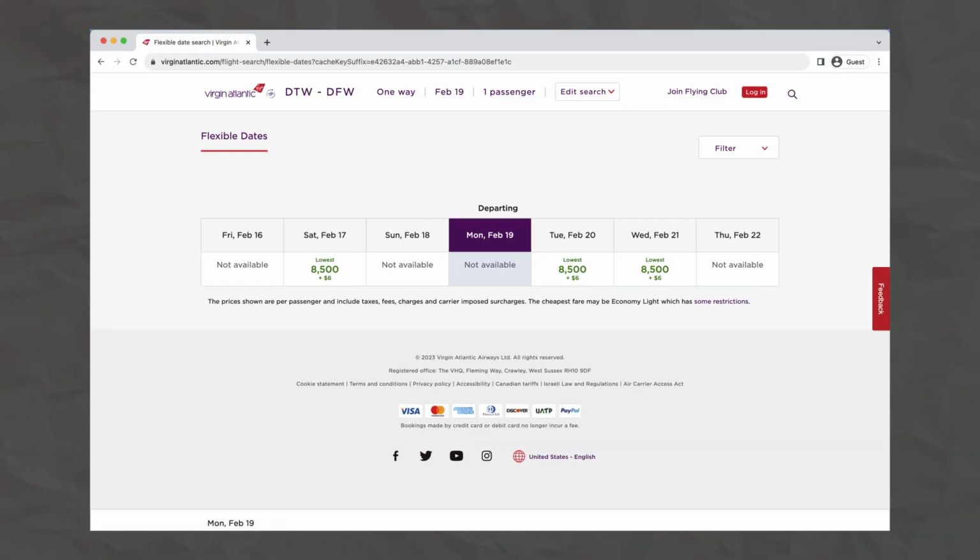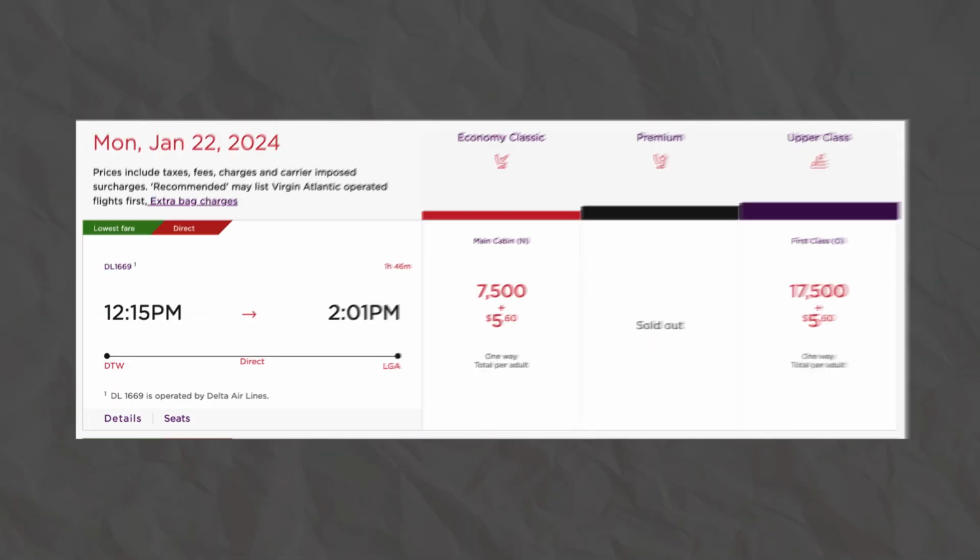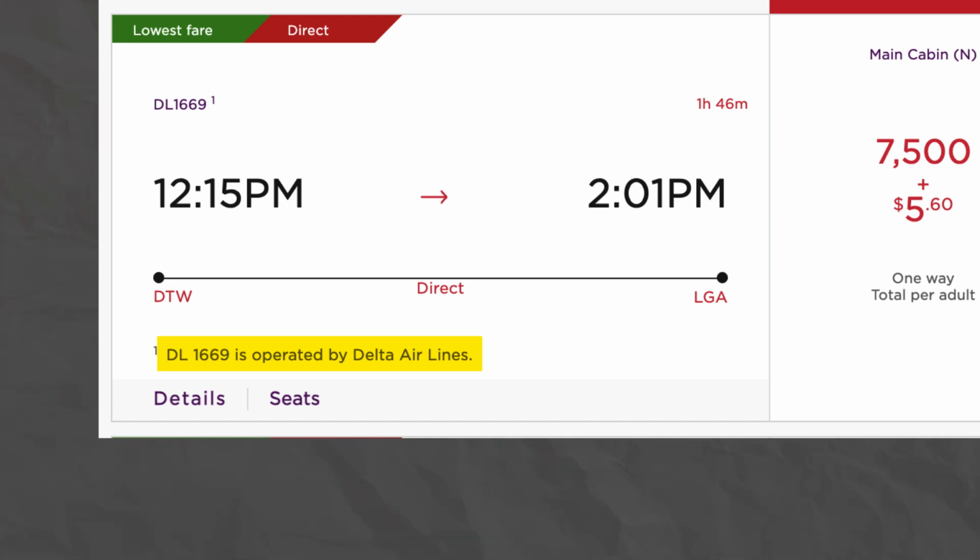Now, if you're only seeing a 7-day view and there's no button to see a price calendar, you can actually change the word dates in the URL to read calendar to see the full price calendar. After you've selected your date of travel, you can select your flight. You'll notice down here that this flight is operated by Delta Airlines along with a Delta flight number.